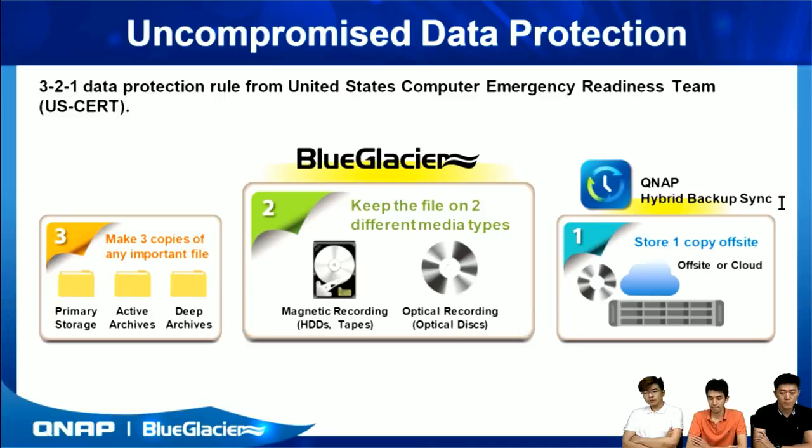So the 3-2-1 solution is kind of there when you're having a BlueGlacier. That means you have a NAS by QNAP, and you have a Blu-ray by Panasonic, which can already fit the 3-2-1 rule, because we have hard disk, which is the magnetic media type, and we have the Blu-ray disk as another one. Then we will have the first data file and another copied file inside of our NAS from your computer to the NAS. Then when it becomes cold data, we can also move the data into the BlueGlacier. So we can fit the 3 and the 2 rules. And then of course with Hybrid Backup Sync, you can use it to recover or to back up, no matter if you want to put your data file into another QNAP NAS, or you have your own public cloud, you can also back up all the files there. So while using the solution of BlueGlacier, you basically have everything, right?